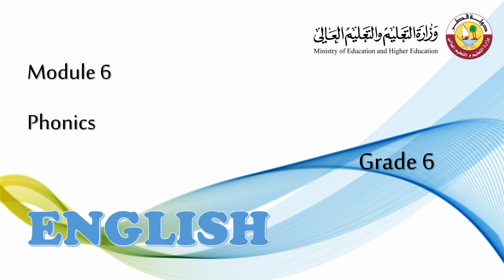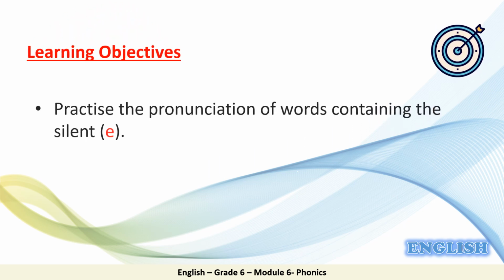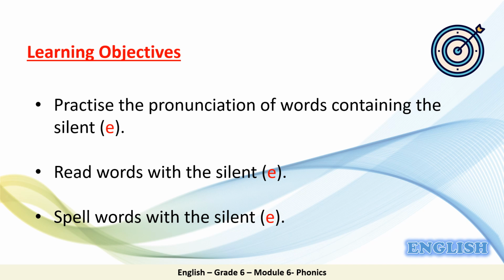Today's lesson is Module 6, Phonics. The learning objectives for today are: number 1, practice the pronunciation of words containing the silent E. Number 2, read words with the silent E. And number 3, spell words with the silent E.